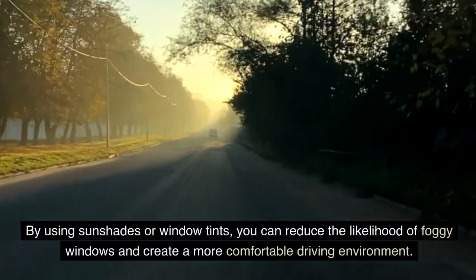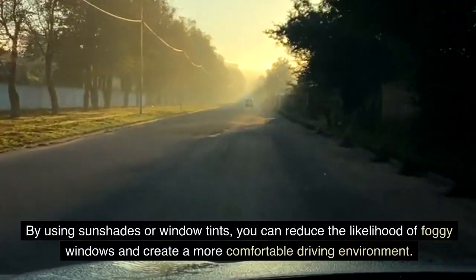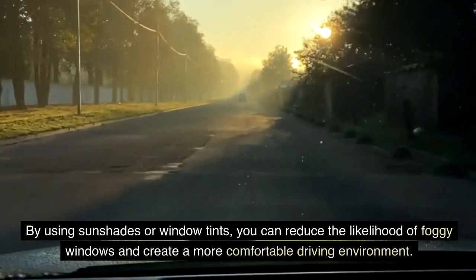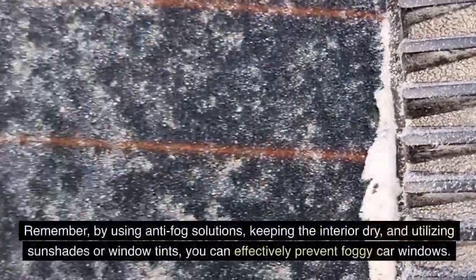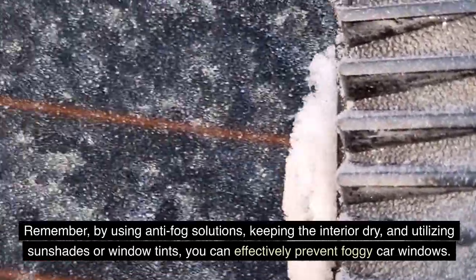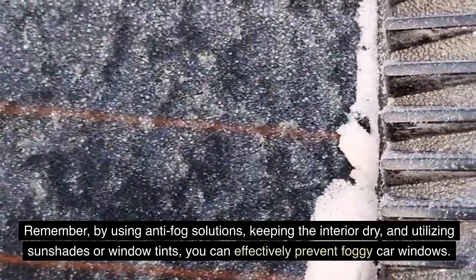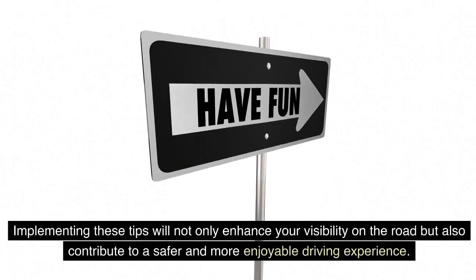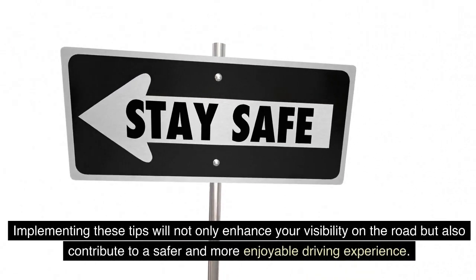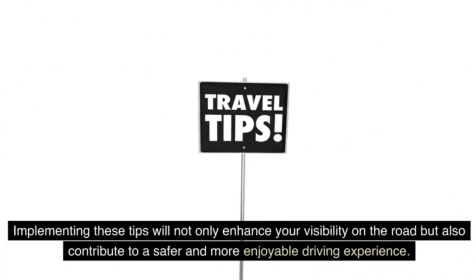By using sunshades or window tints, you can reduce the likelihood of foggy windows and create a more comfortable driving environment. Remember, by using anti-fog solutions, keeping the interior dry, and utilizing sunshades or window tints, you can effectively prevent foggy car windows. Implementing these tips will not only enhance your visibility on the road but also contribute to a safer and more enjoyable driving experience.